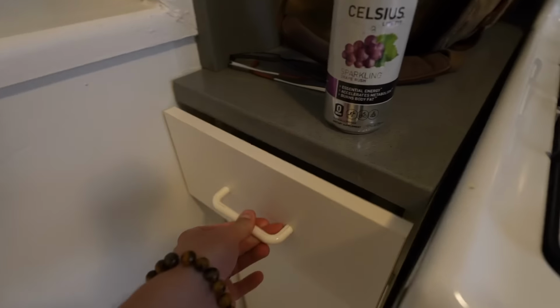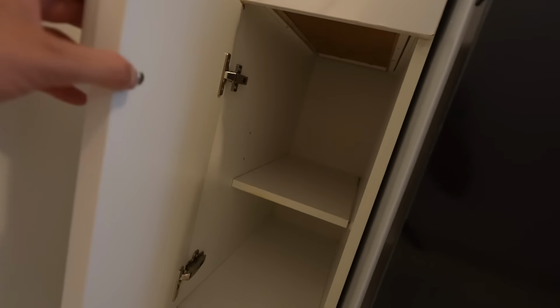Excuse me, Charles. Trying to tour the kitchen in this beautiful apartment, which you brought me to. I'm so thankful for that. Oh, well, I'm thankful for that storage too.